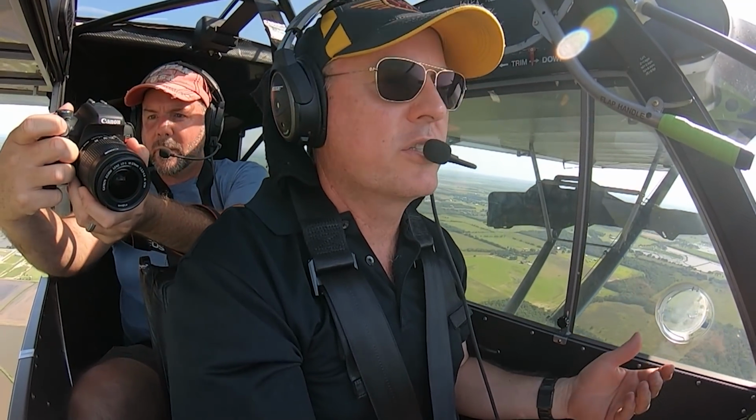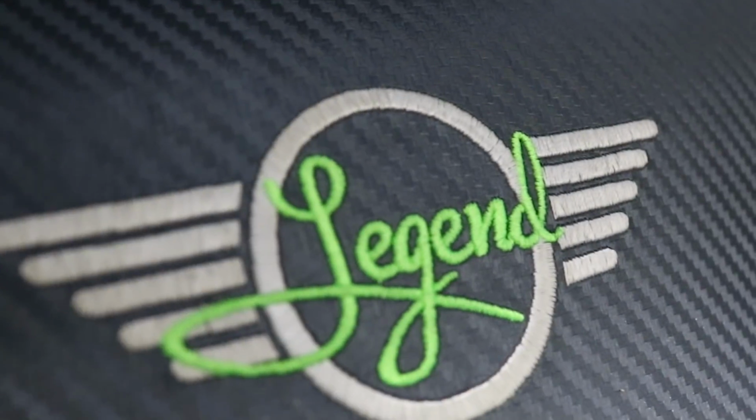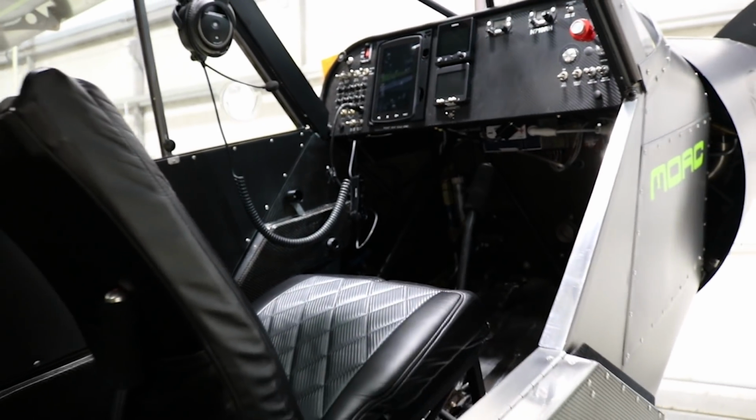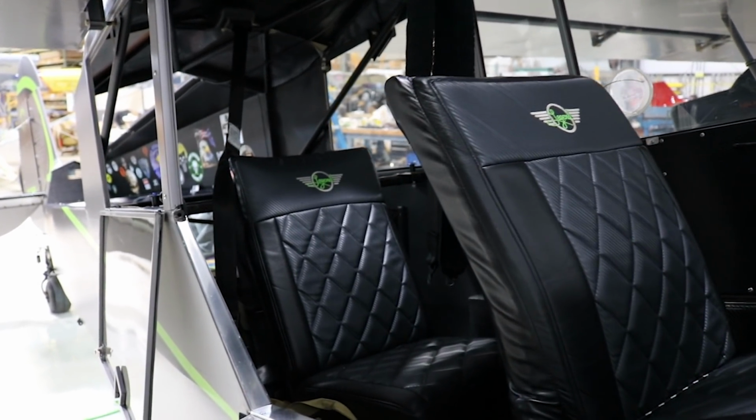We have a 3x3 extended gear. We have Bushwheels, and then we have TK Racing Monster Shocks on here, so just kind of the best of everything. This one has our gun cases. They do slow us down a little bit, but the cool factor is totally worth it, right? Right. We have the extended baggage.